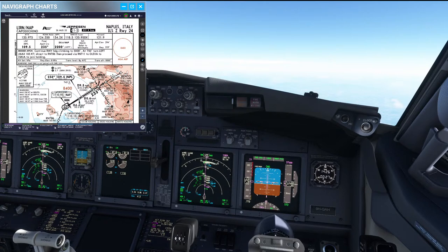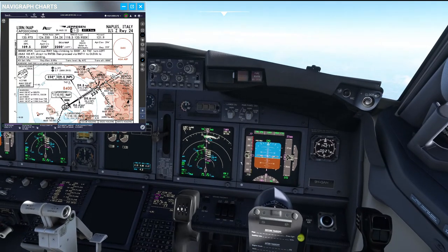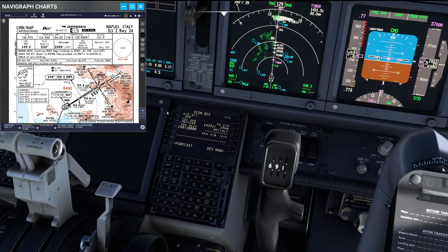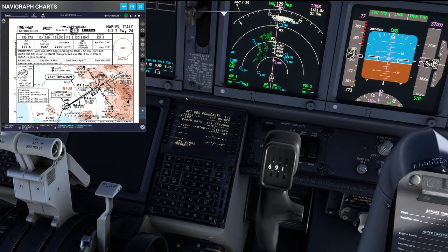Right, I'm back. So let's have a look into our arrival into Napoli. So the latest weather, as far as I can see, favors runway 24, so we'll definitely go for that one. Let's quickly do some FMS programming here. So transition 8000.